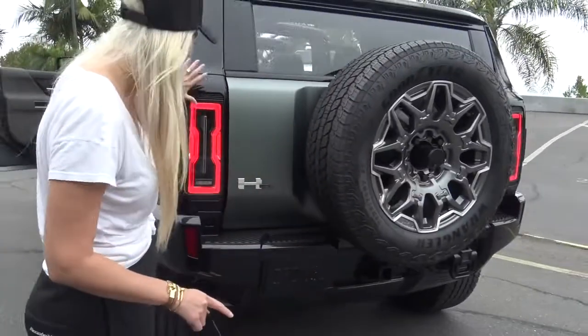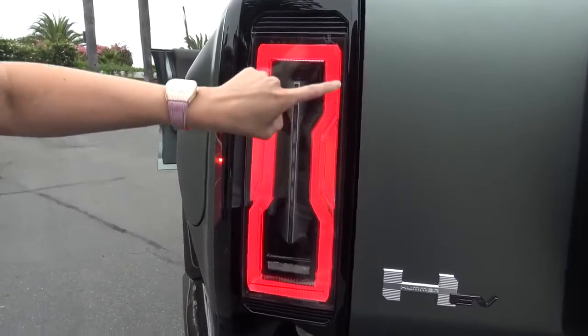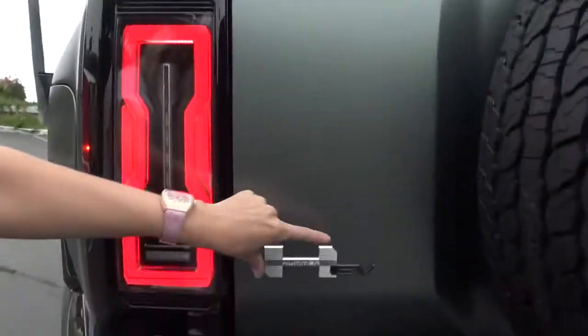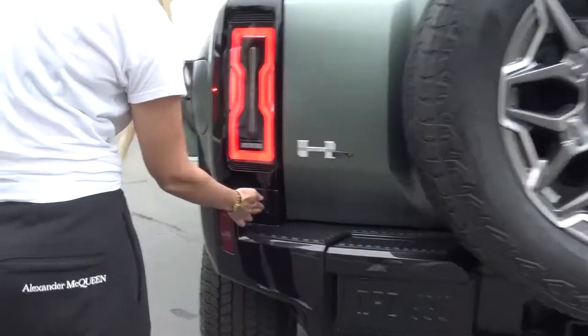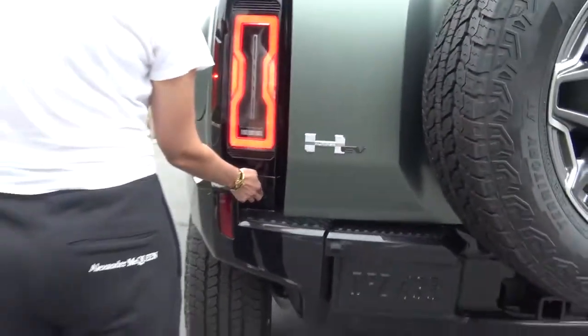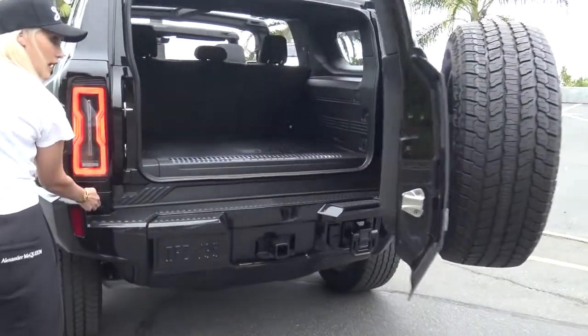So you've got this map in various places around the car, and you're going to find it right here as well. I love these rear tail lights. This is actually the H for Hummer. Look, if you turn this on the side, it'll have the same shape. Right here is just your little boot open button. Press that, and then if you keep it held, it will actually go all the way out for you.